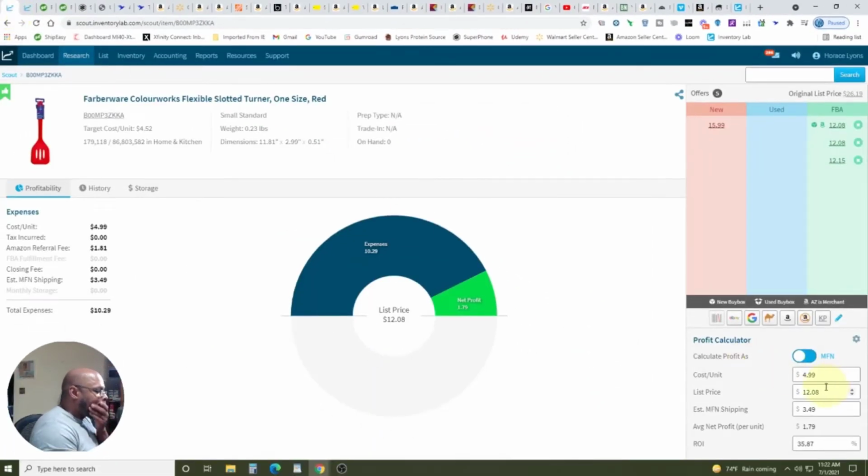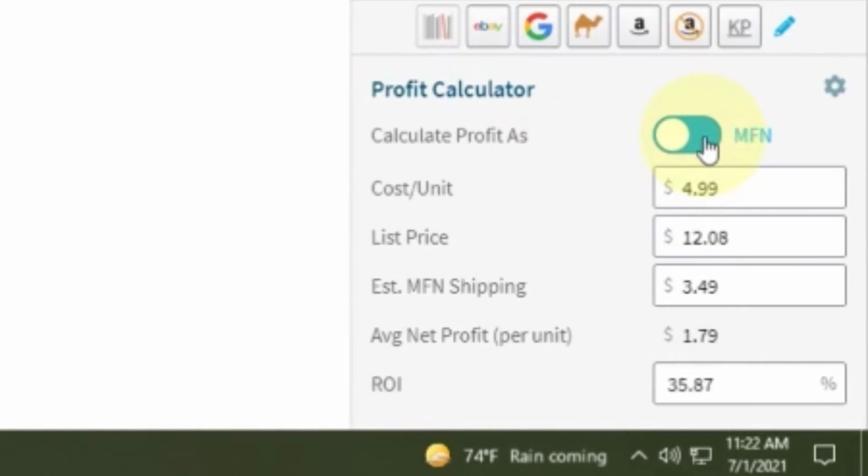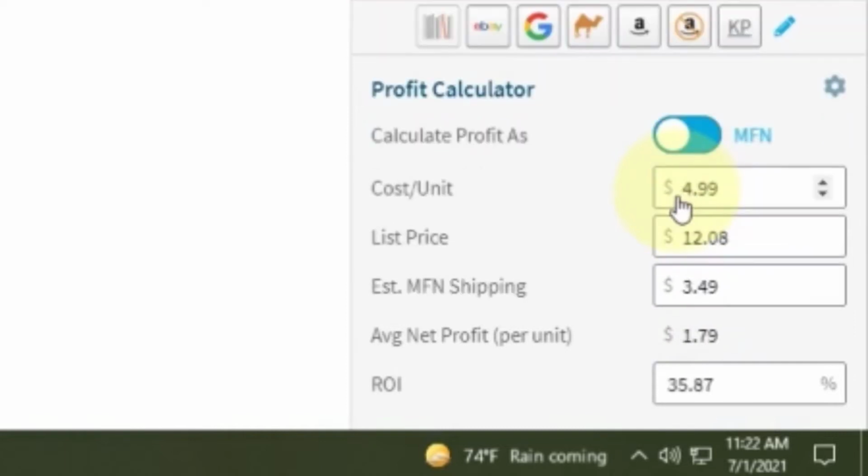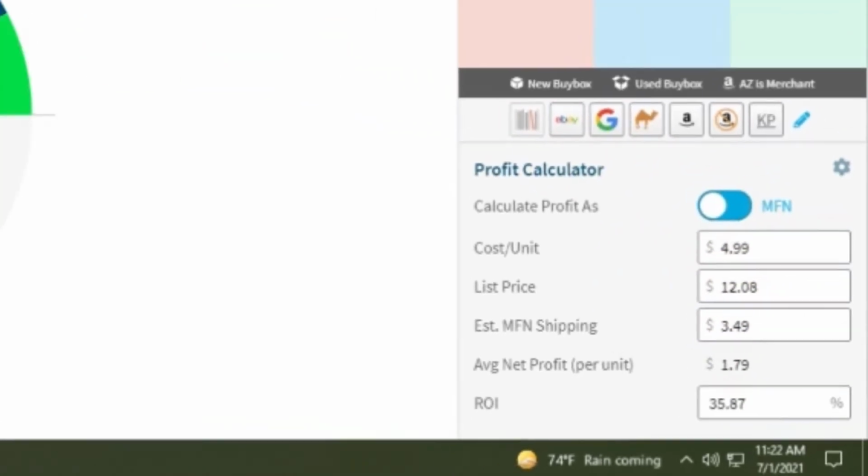And so here's what I'm looking at. If I can get the price of $12.08, that's great. But again, like I said, that may not be the case. If you can get 36% return on investment, that's still not bad. You know, this is just an example of a small item. You can find products certainly that do much better. But my point is, being able to estimate is huge.